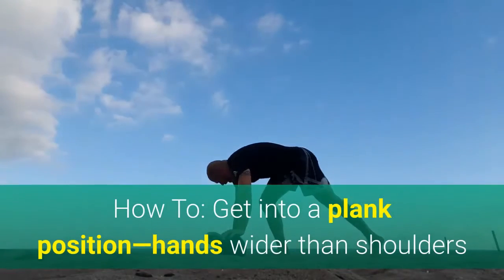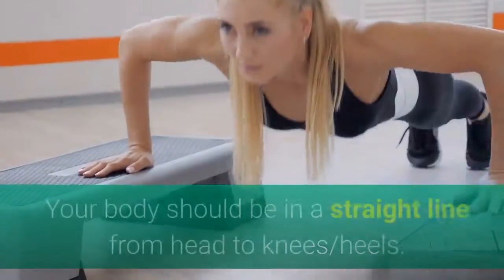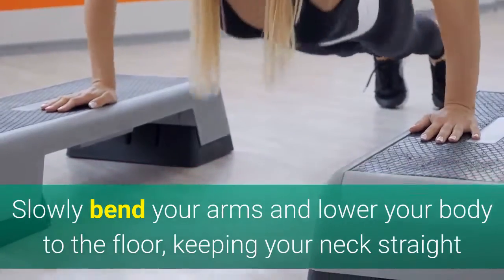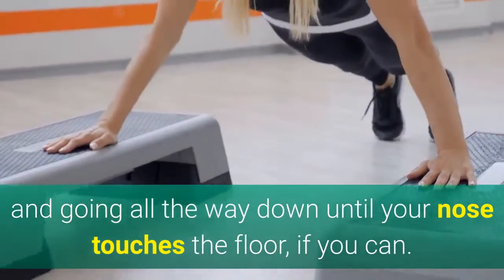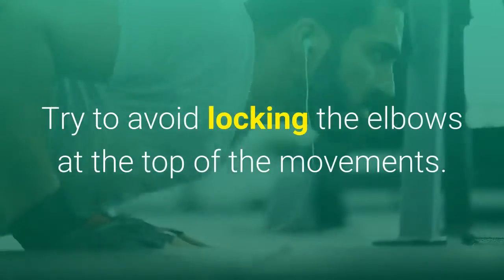How to: get into a plank position, hands wider than shoulders and balancing on the toes or, for a modification, on the knees. Your body should be in a straight line from head to knees, heels. Slowly bend your arms and lower your body to the floor, keeping your neck straight and going all the way down until your nose touches the floor, if you can. And then push back up. Try to avoid locking the elbows at the top of the movements.